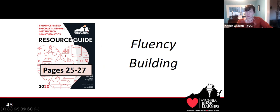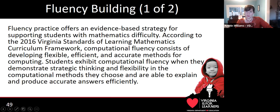So the 4th area is fluency building, and that's found on pages 25 through 27 in your resource guide. A lot of you noted in the beginning when we were talking about characteristics that a lot of our students with mathematics difficulties and disabilities are not fluent. So fluency practice offers an evidence-based strategy for supporting students with mathematics difficulties.